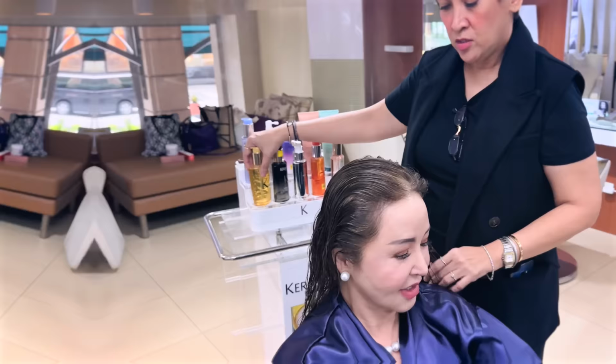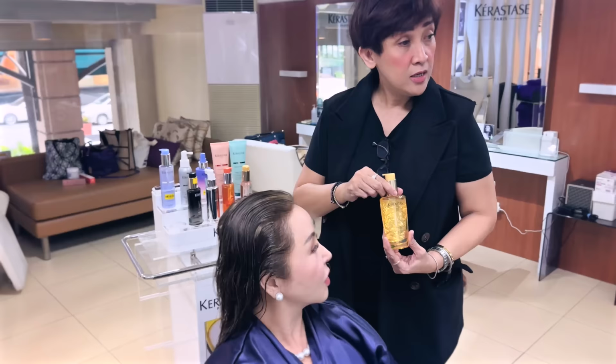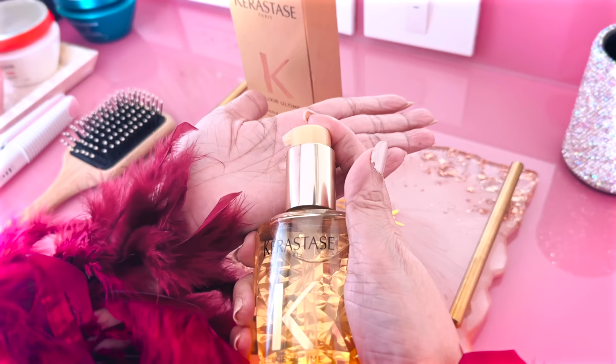So before blow drying, syempre, kailangan natin ng protection. So we're gonna put this. It's elixir. Black, I have that. Talaga? Yeah. Is it? Yeah, it's so nice sa hair. Pero ang lagay nito is? Under, yeah. That's what you told me.